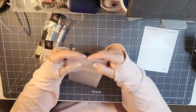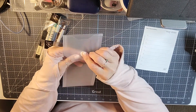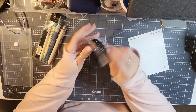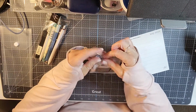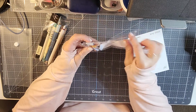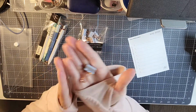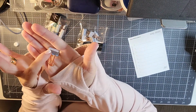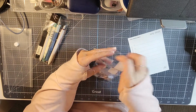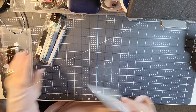And then she sends this clear envelope to keep your pens in and stuff. Love these envelopes. We got some of the clips, and they have rose gold, and then they are gray with a grid on them. Super cute. And then the pens.